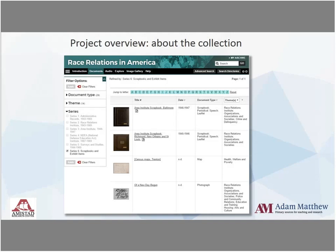And in this, we've preserved the ability to focus on documents from a particular series, as well as being able to browse by the themes and the document types that we've assigned to each document within it. So the screenshot that you can see is of the document list filtered by Series 6, which are the scrapbooks and exhibit items.